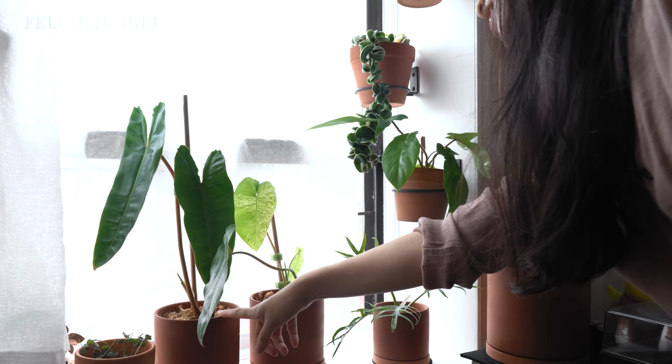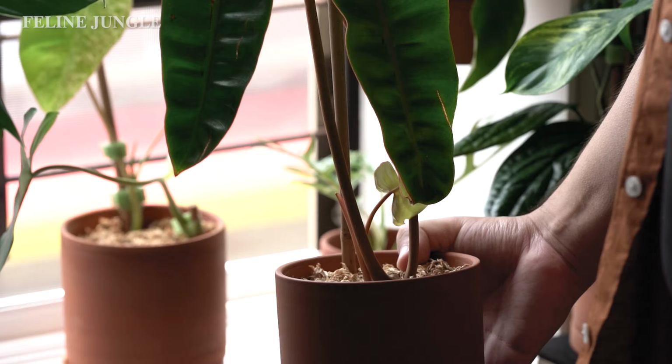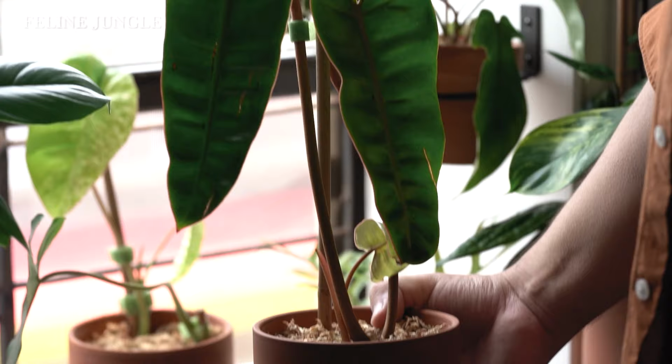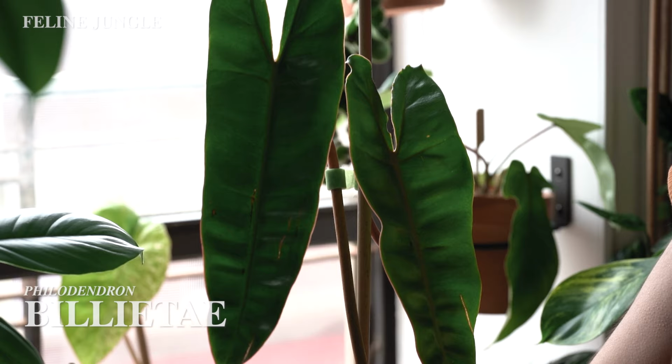Really? I don't remember this. Yeah. And you have it living in moss for that extra humidity? Yes, I think it's more to encourage aerial roots on the top. And so it's just like a dressing that you have here. But that one, I also don't water that often. I water like every 2 weeks.